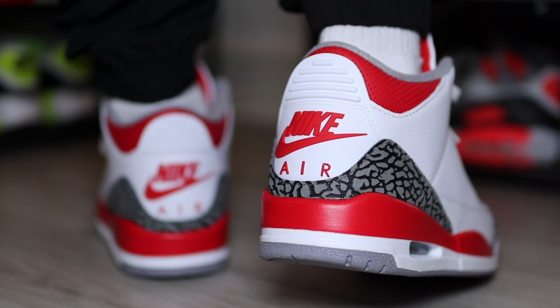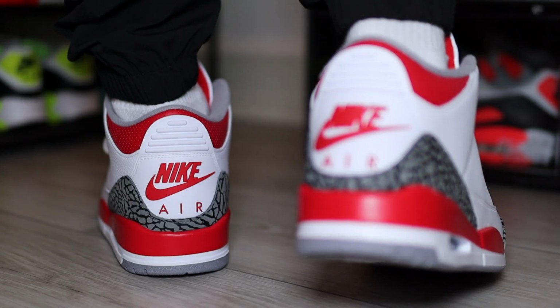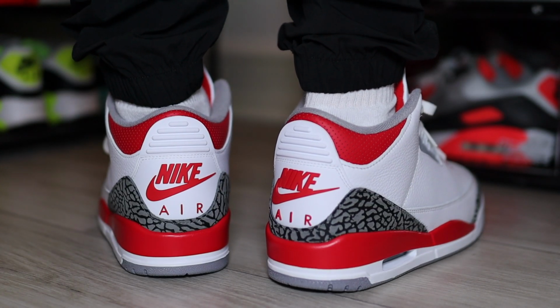And not to forget how soft and premium the leather feels. If only every retro Jordan was like this. But anyways broskies, it's pretty much a no-brainer. The Jordan 3 Fire Red is an absolute buy.